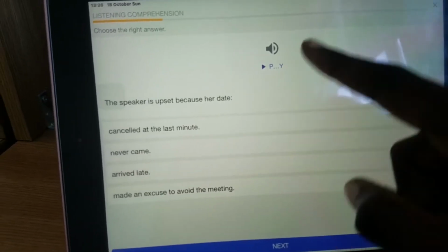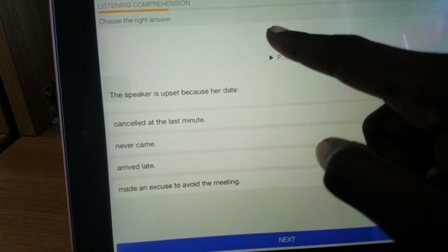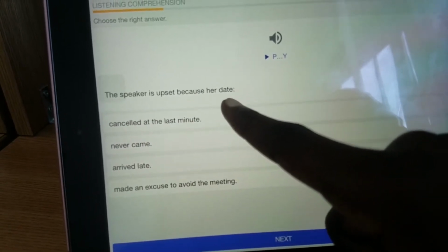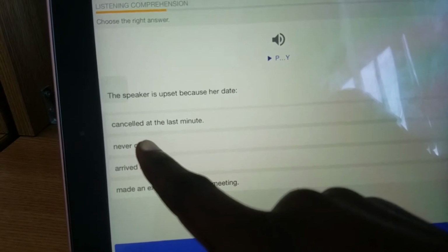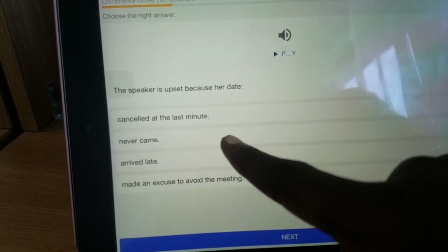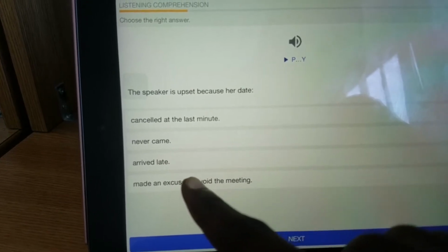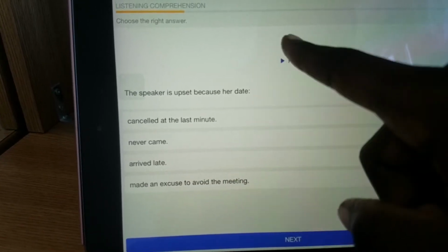Let's solve also this question. So we have options. The speaker is upset because her date cancelled at the last minute, never came, arrived late, made an excuse to avoid meeting.